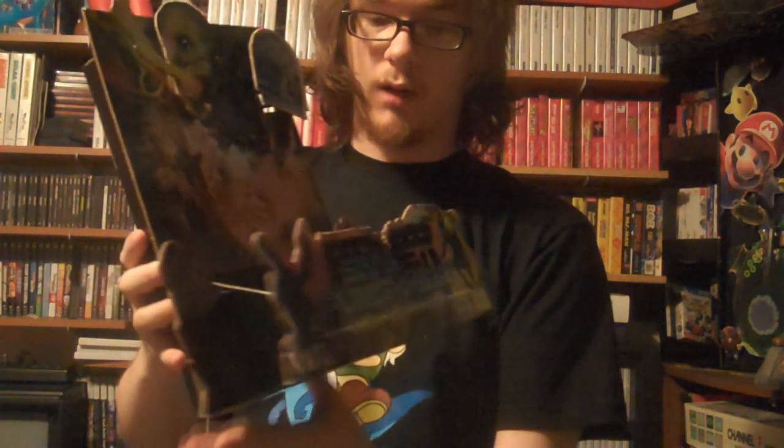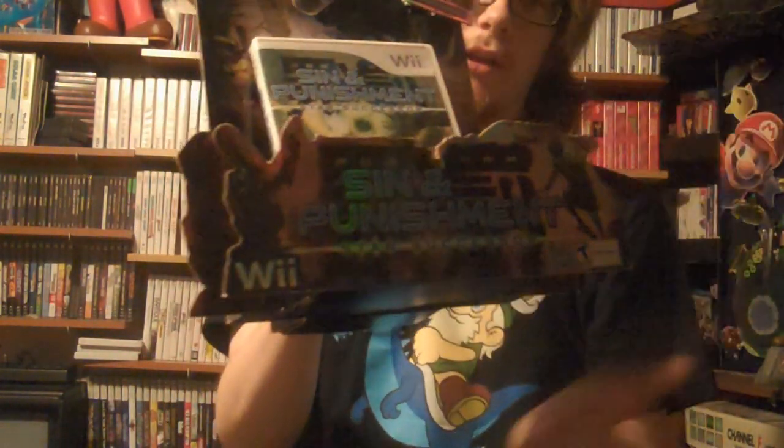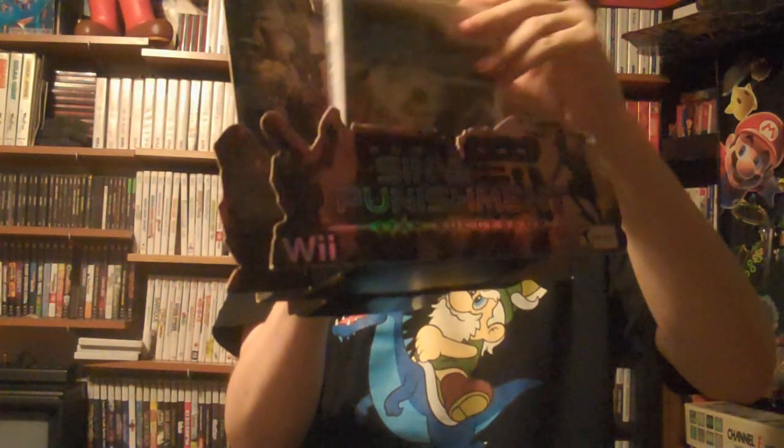But what this is actually used for is you can take the games when they had them on the counter in GameStop, and you can put them in here, because as you can see it's got a little place to store the games.